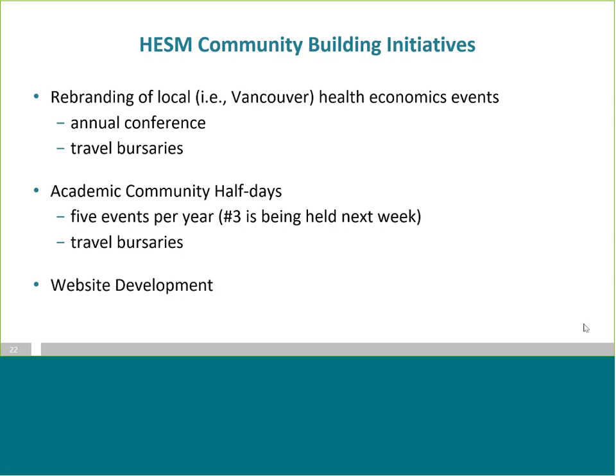And again, once we hear back about the external review of the work plan and the funds become available, there will also be travel bursaries for people outside of the Lower Mainland to attend these events as well.